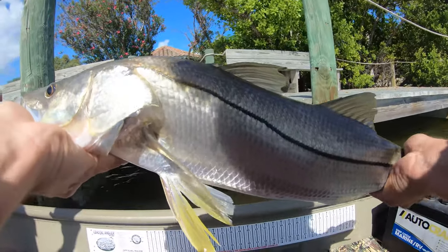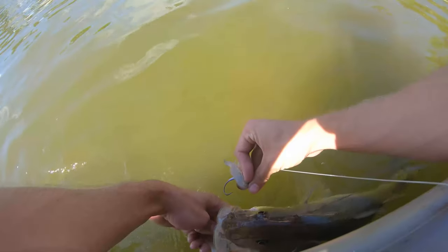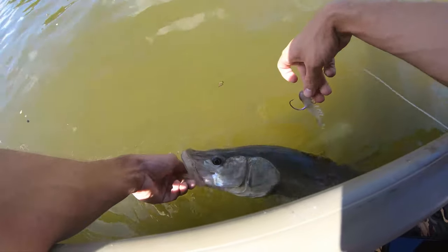Dude, that was awesome. Hell yeah. Even the little guys fight freaking hard. That hook set right in the corner. This little Flick Prawn, the thing crushed it.